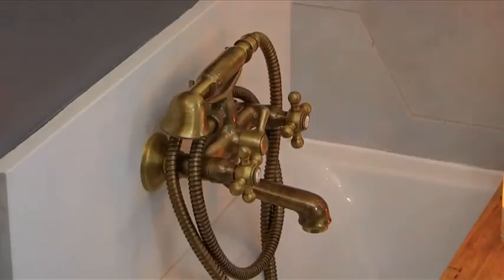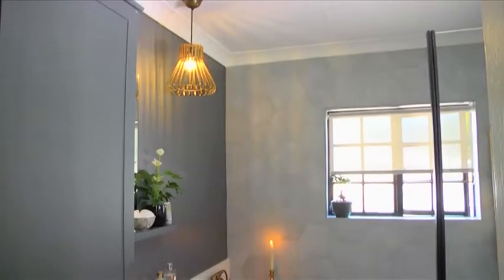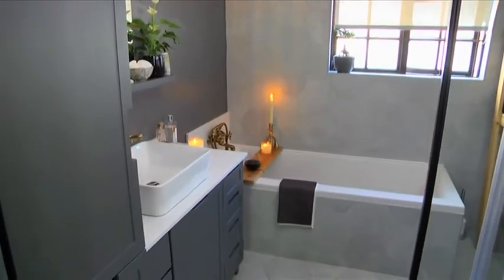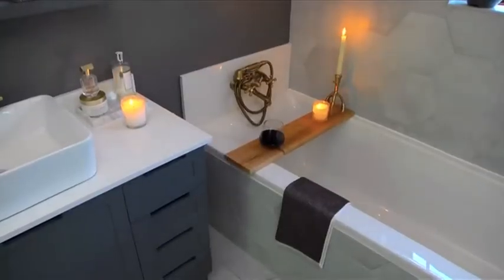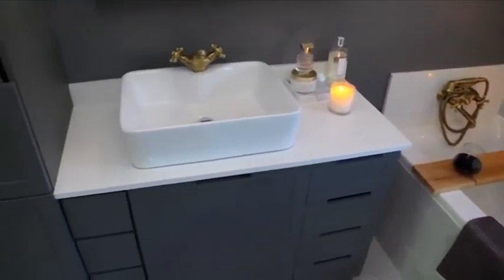So the inspiration for the bathroom, I think, came from the hexagon idea. We've taken a big tile and we obviously cut it to the design that we wanted. And that kind of followed through on the rest of the theme that we wanted to bring into the bathroom space. So the tones that we were inspired to use in this space is obviously the charcoals as well as the greys, which I think started from the initial tile that we've selected.